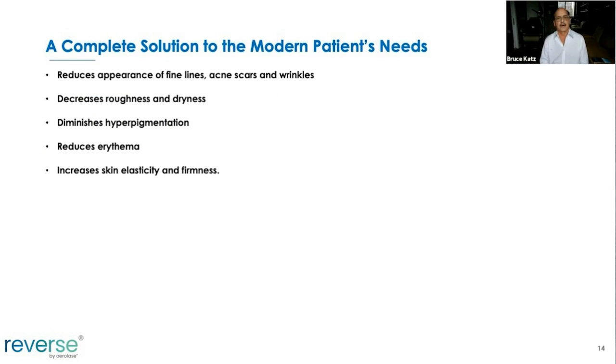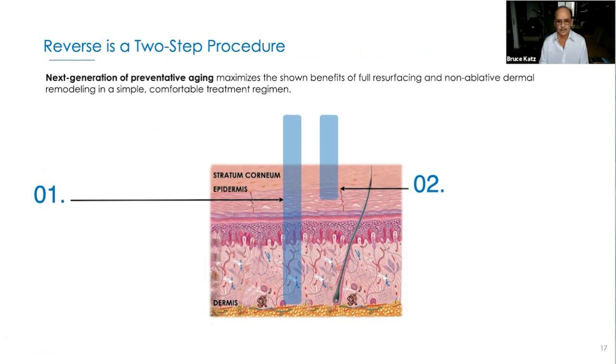It reduces the appearance of fine lines, acne scars, and wrinkles. It decreases roughness and dryness. It diminishes hyperpigmentation, reduces erythema, and increases skin elasticity and firmness. So we see great results, again, comfortably done, minimal downtime, easily achieved. Results are shown very rapidly, and we see long-lasting results.